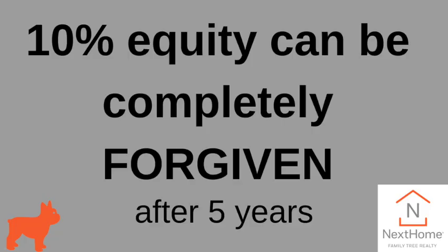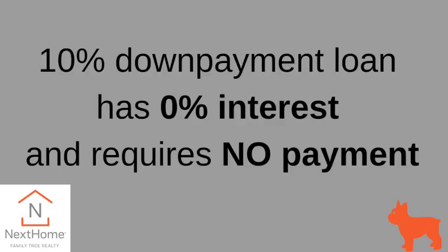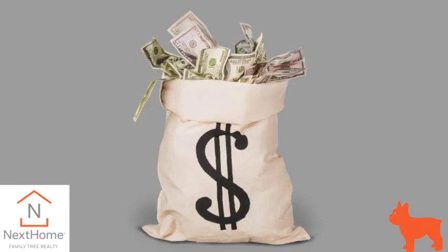Lastly, the equity of 10% is completely forgiven after 5 years. If any forgivable loans are paid off prior to the 5-year term, they will be forgiven on an annual prorated basis. What does that mean? It means that 10% is completely forgiven. That's the money they're giving you to put down on the home after you've lived in the home for 5 years. Or if you sold it at 2.5 years, and paid off the loan, they would prorate that amount that you had paid towards it back. Did I mention that is at 0% interest? So that 10% is at 0% interest, but the CalHFA loan does have interest on it.